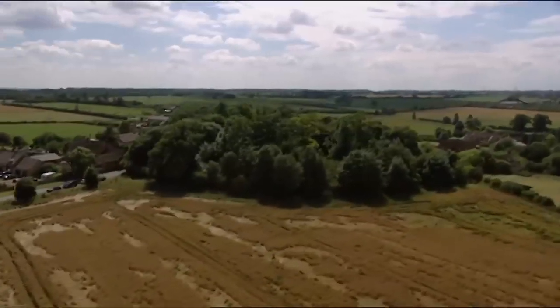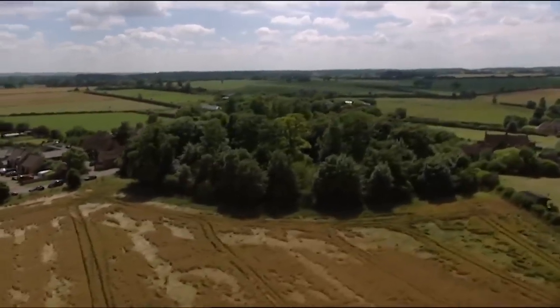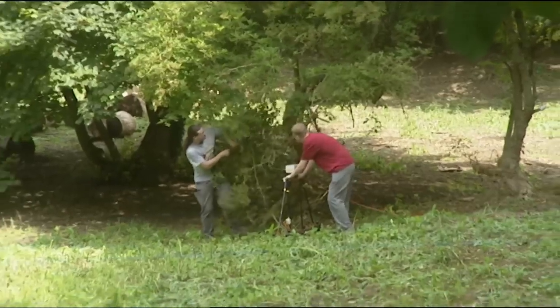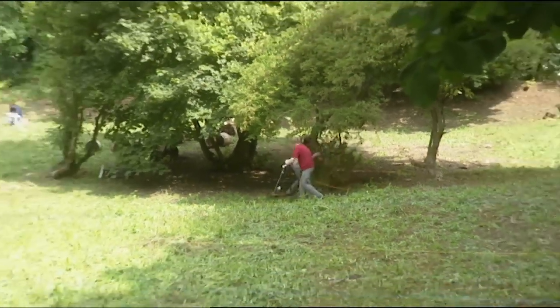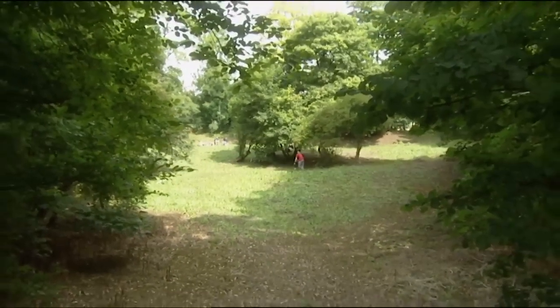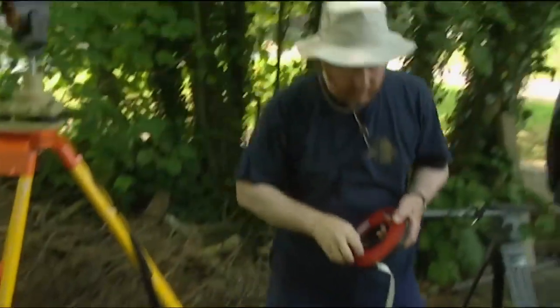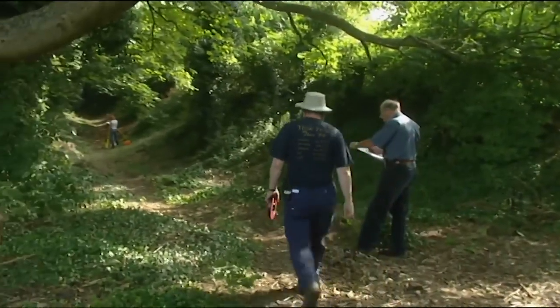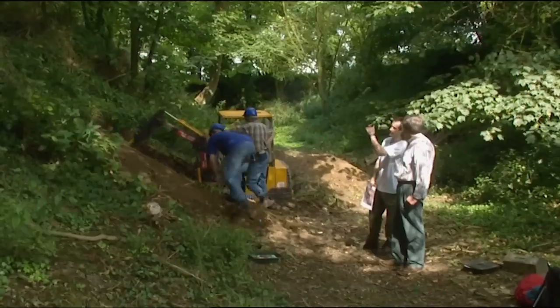It's not surprising most people don't know there's a castle here. It's almost completely covered by trees. Thankfully, Derek has cleared some of the overgrowth in the interior of the castle where geophys are working. But our surveyor Bernard has got quite a battle on his hands, recording the contours of the site so that we can see what it looks like without any trees.